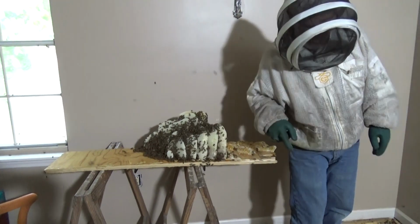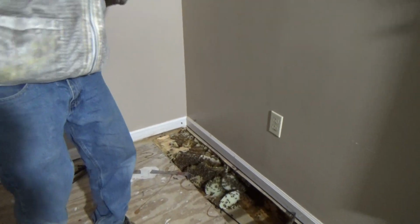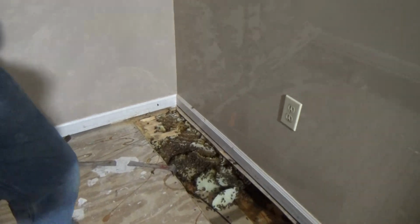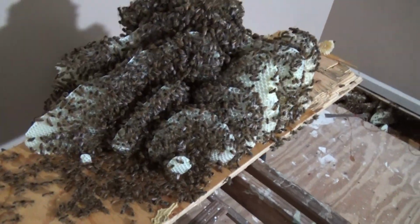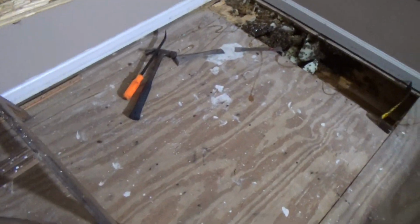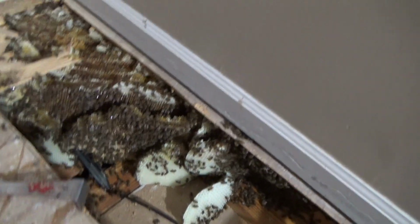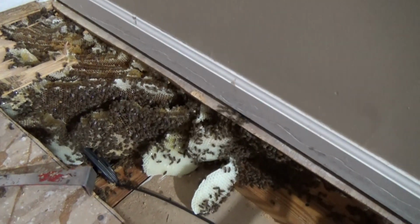Say how the queen is up there. You say that's a small hive? Well, it's got a lot of honey in it. I pulled it out of the wall, off the floor, and this is what came up. I'm of the opinion that our queen is in here, because down here is all honey. I see a little... nope, I think it's all honey.